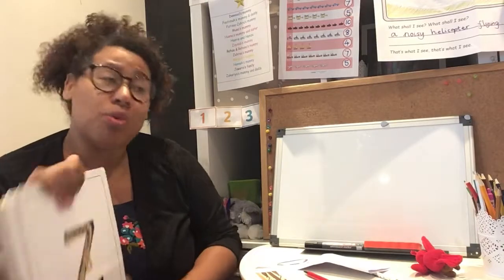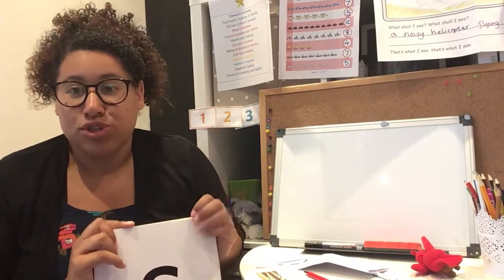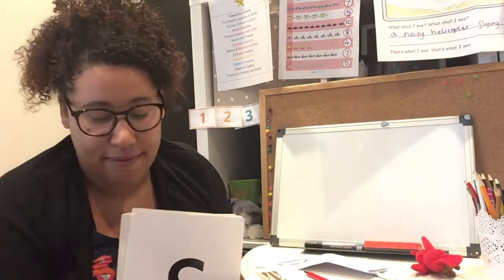You're doing so well with your phonics. I'm really enjoying seeing all the work that everybody is sending me. Well done and keep it up. So this is our 4th phonics lesson this week. We're going to be looking at another new sound today. But before we do that, let's look at our flashcards. Are we ready? Okay.